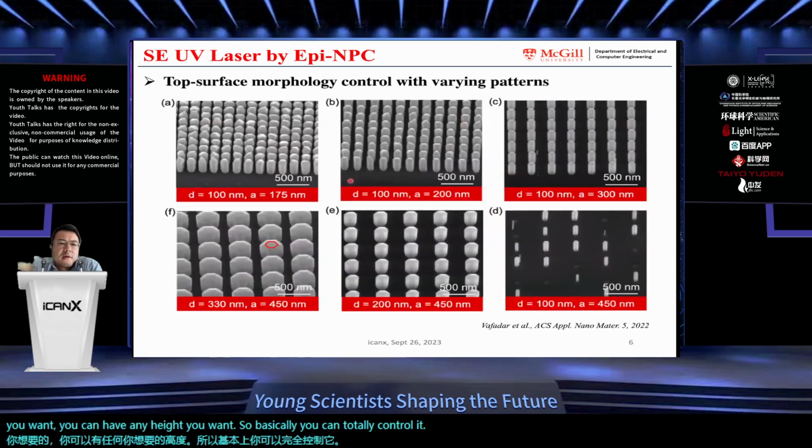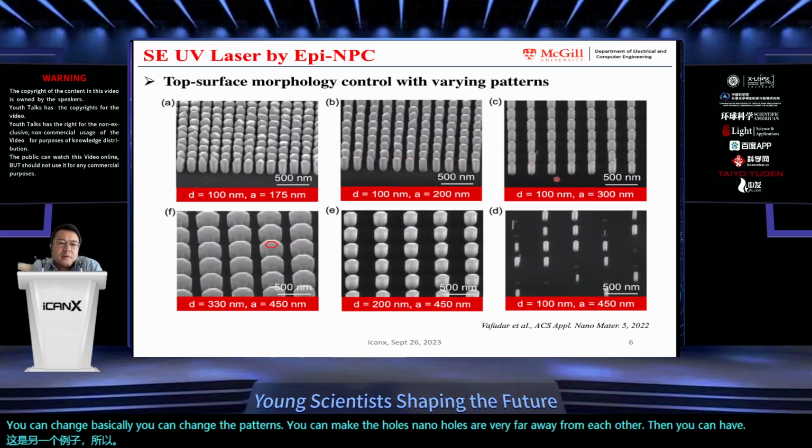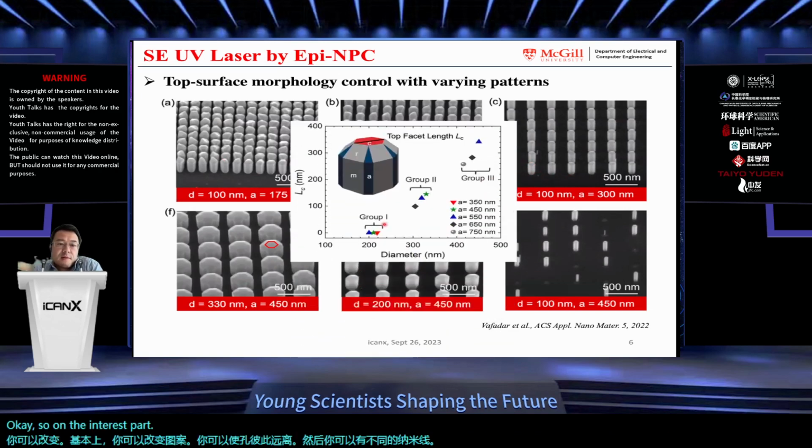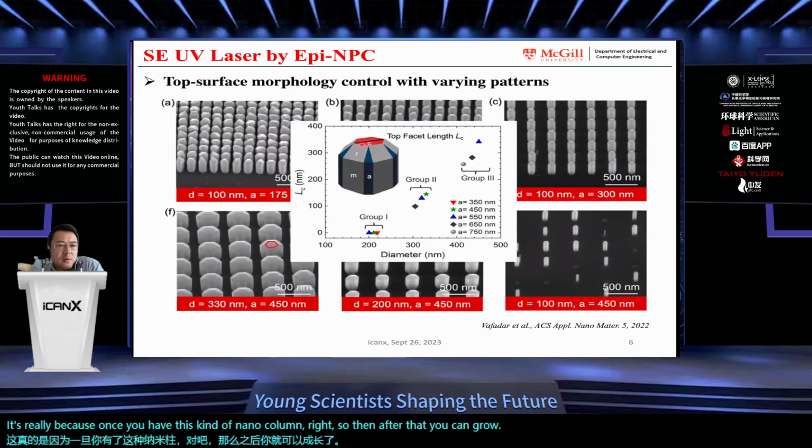Okay. And here is another example. You can change the patterns. You can make the nano holes very far away from each other. Then you can have nanowires with different shapes as well. And the interesting part here is that you can control the size of this top surface very well. Why this top surface is very important is that once you have this kind of nano column, right, after that you can grow quantum wells, for example.